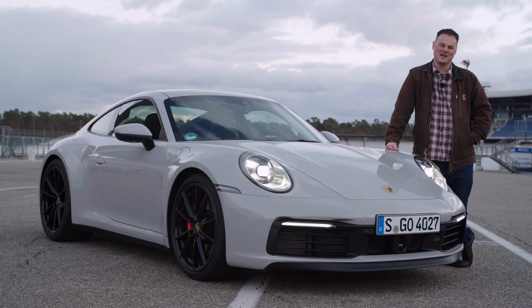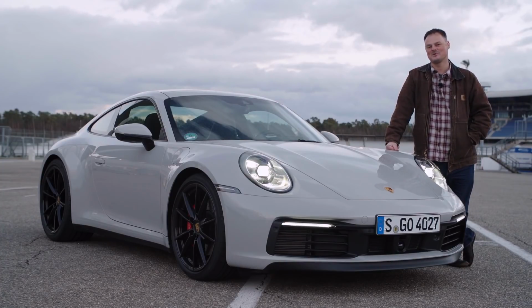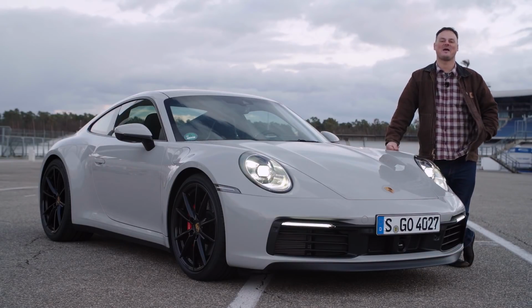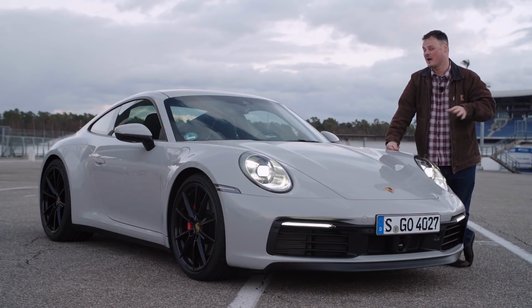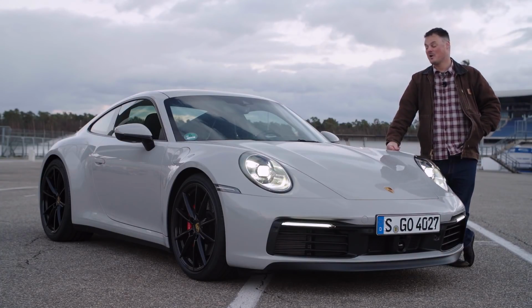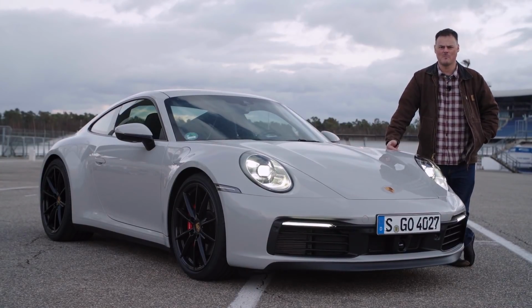Well, a lot has changed over the past 60 years, but I'm more than happy to say that the most important component of the 911's design is still exactly as it should be, and that's fun. Not only does this car look fantastic, now okay, that's only my opinion, and I'm sure some of you might feel a little differently, but I'm more than happy with the way that the aesthetic of the car has been evolved to look modern and stylish.